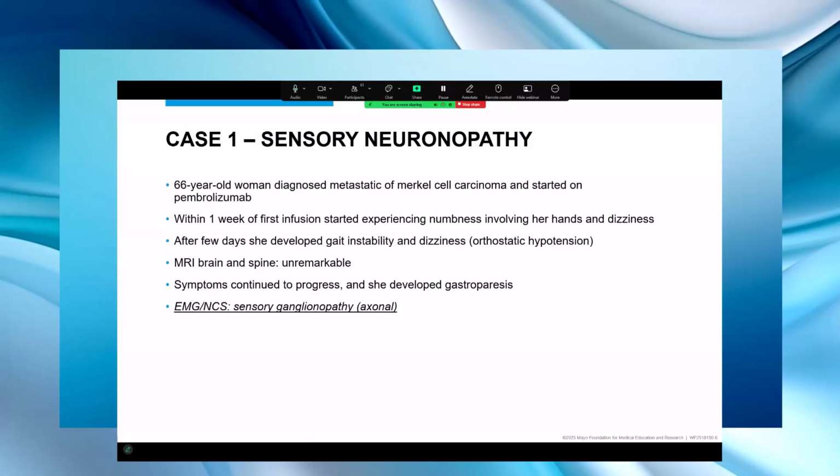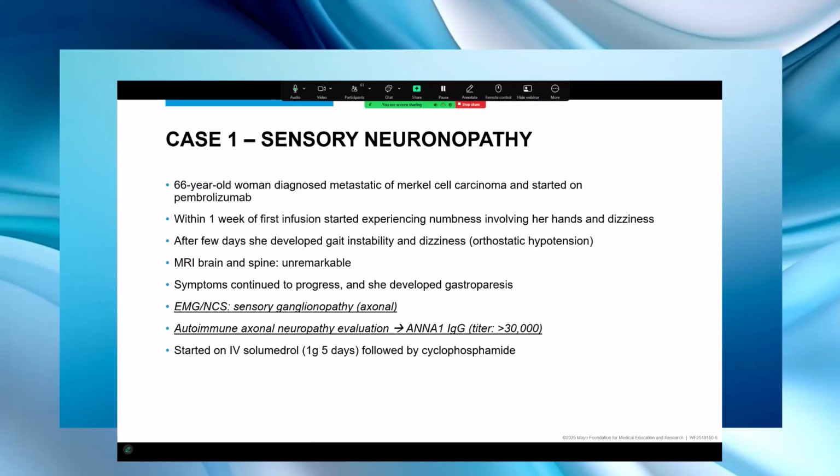The patient was started on immunosuppressive medication, but antibody testing was also sent, and it came back positive for an antibody called ANNA-1 or anti-Hu antibody, which is associated with this type of sensory neuropathy or ganglionopathy. This is in some ways similar to the classic anti-Hu cases that we encounter in the setting of neuroendocrine tumors such as small cell lung cancer, and also Merkel cell cancer. But the one additional aspect here is that this was also triggered by a medication that we gave the patient to treat the cancer.